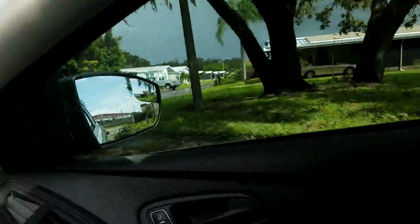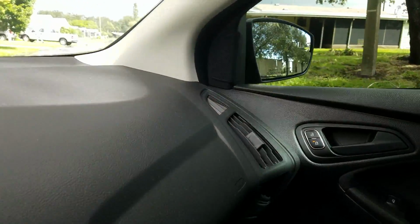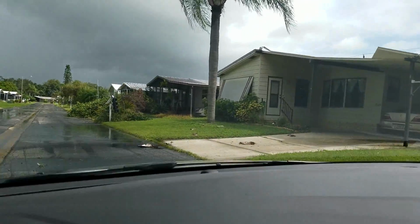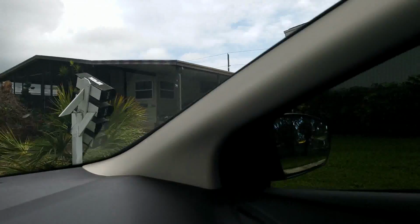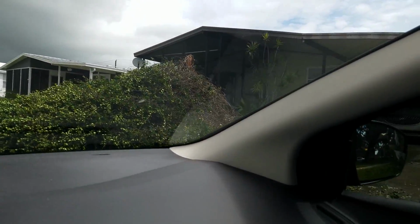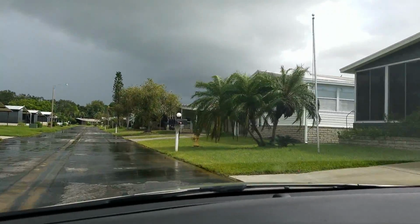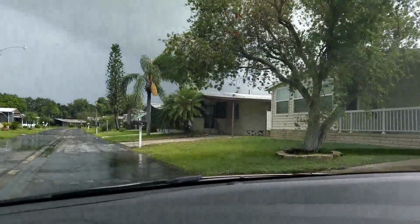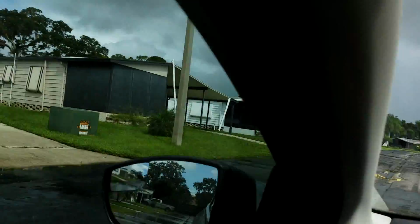Over here is a trailer park. Try to get through here. You can see the mailbox is broken in half. And this tree's down. Yeah, so there's some damage to these manufactured homes. You can see.